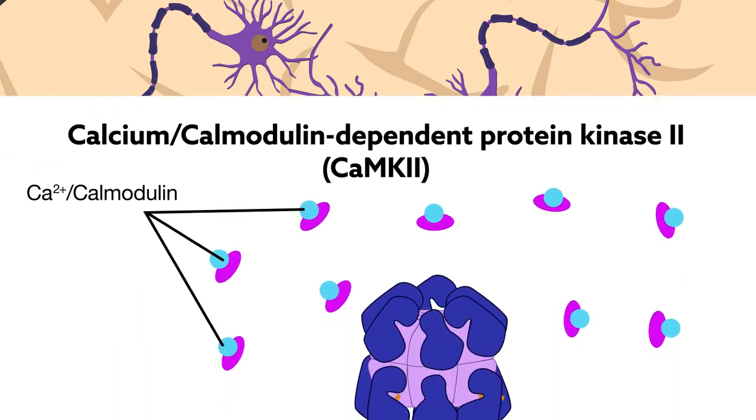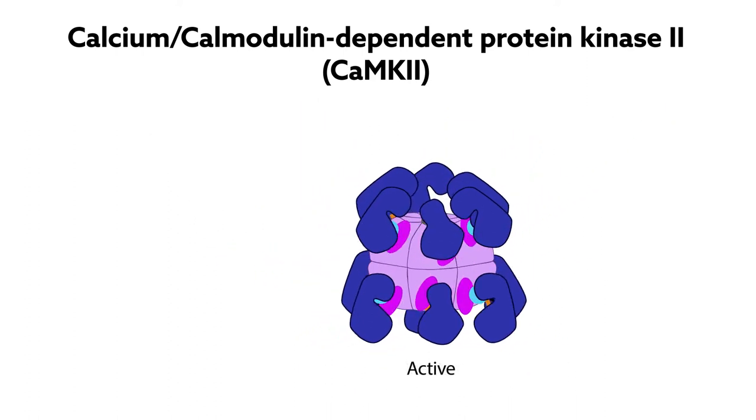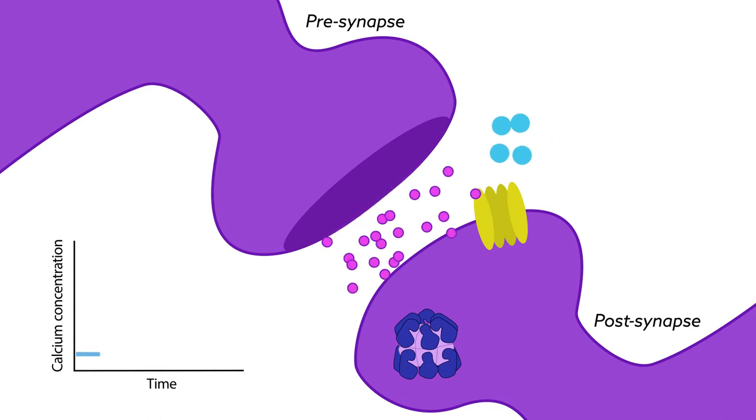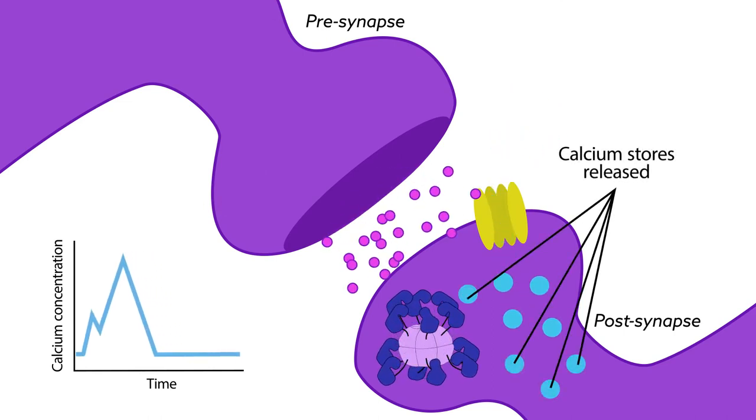The protein calcium calmodulin-dependent protein kinase 2, or CaMKII, plays a key role in converting synaptic activity patterns into these long-term changes. Normally, CaMKII is inactive because its binding site is blocked, but calcium removes the blockage. Communication through a synapse causes the calcium concentration to spike, turning CaMKII on. But it's been a mystery exactly how calcium spike patterns translate into CaMKII activity.